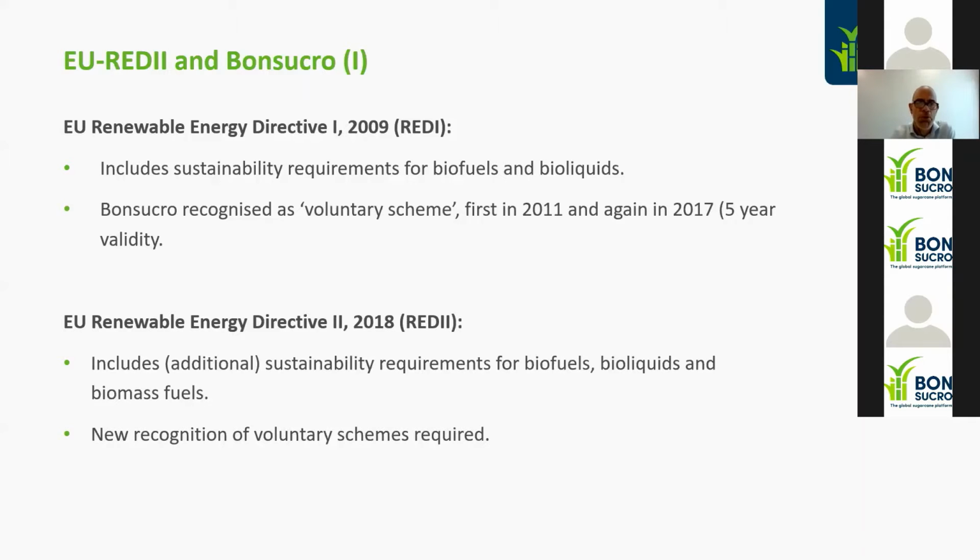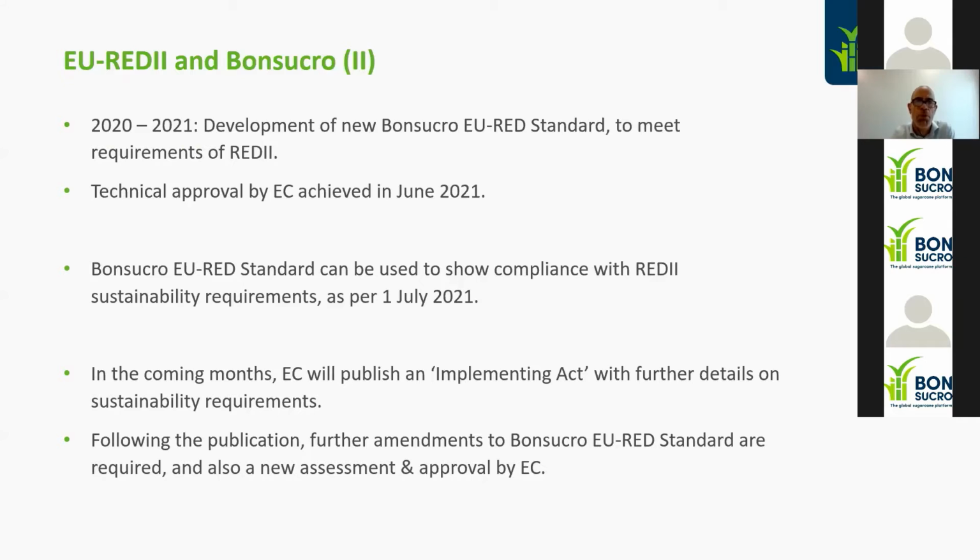Well, in response to RED 2 and its requirements, Bonsucro has taken the initiative to develop a new Bonsucro EU-RED standard in order to meet all the requirements, both the existing requirements and the new requirements in RED 2. That Bonsucro EU-RED standard was developed starting last year and earlier this year, in a process with the European Commission. Bonsucro finally achieved, as one of the first schemes, it has to be said, technical approval by the European Commission last month, June.